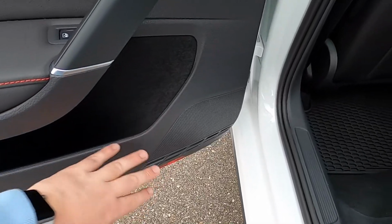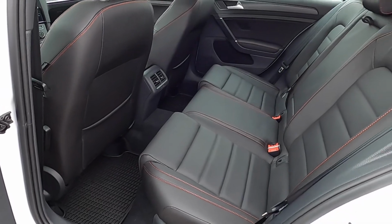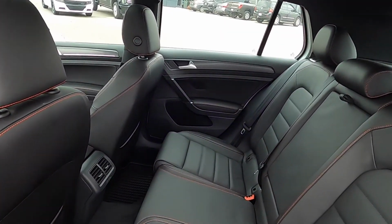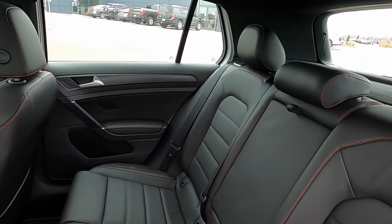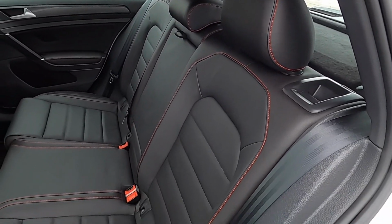You've also got door speakers down here as well. No stainless steel tread plates back here. Now onto the seats. The seats do seat 3 across. It would be very cramped, however. It is a 60-40 split folding seat with high adjustable head restraints on all passenger seating areas, as well as 3-point belts.